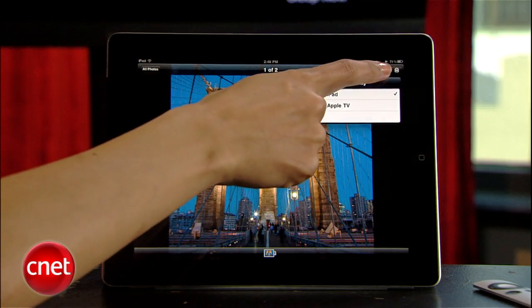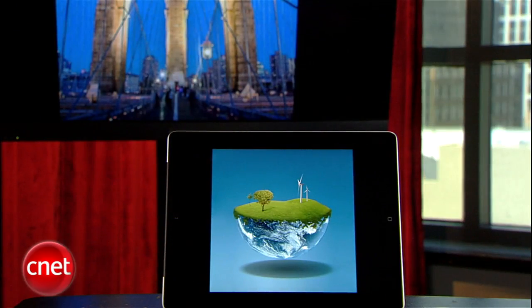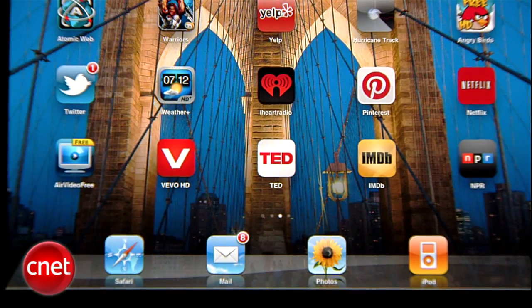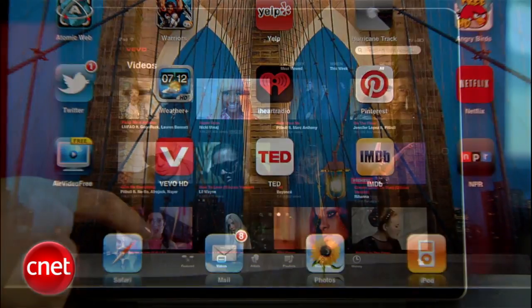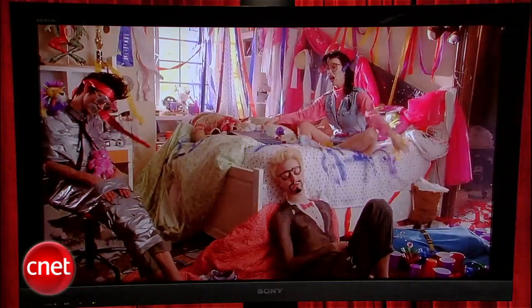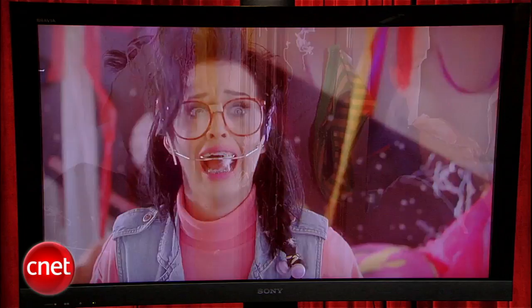And for photos, head to an album, open a photo, and tap the AirPlay button. AirPlay doesn't only work with files stored on your device, it's also compatible with some apps and websites. There aren't many of them, but the list includes iMovie, Vevo, TED, NPR, and IMDb, all of which are available on any iOS device. To see the full list of apps, visit my blog on how to get started with AirPlay.